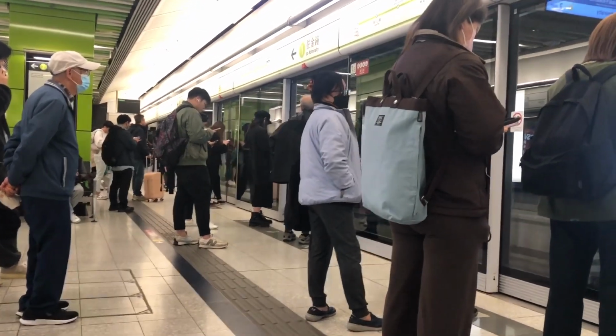The train to Admiralty is arriving. Please let passengers exit first.